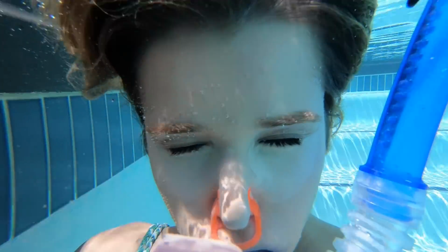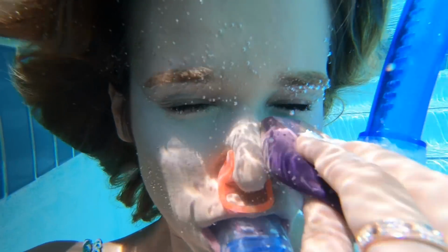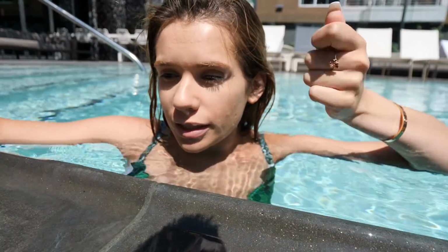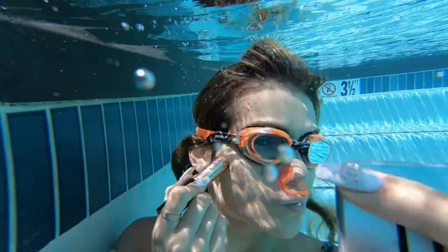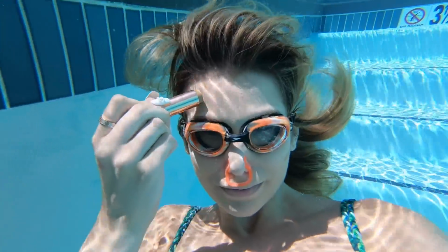So now I'm just going to go underwater and try and blend what I have under my eye there. After going in multiple times trying to blend that concealer, it actually looks pretty good. These products are holding up really well under the water. So now for contour, I have, again, the Anastasia foundation stick, just a cream contour, I feel is best to do underwater.